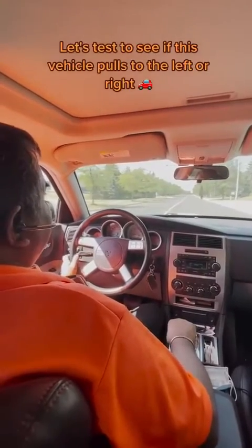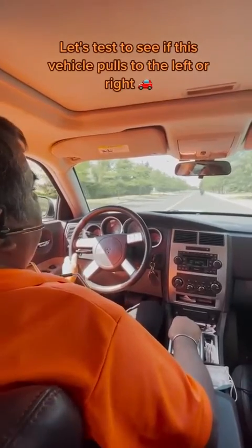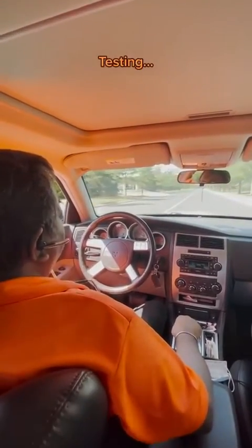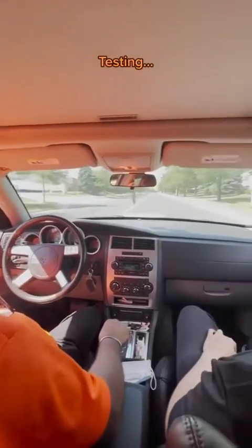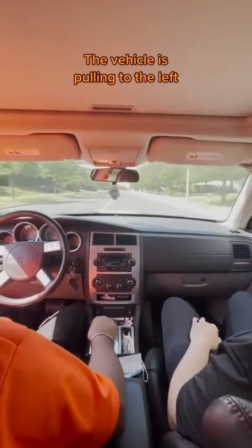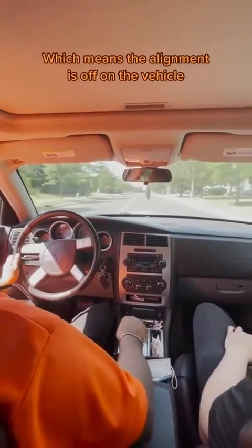Okay, now we're testing to see if this vehicle is going to pull to the left or pull to the right, and see how the alignment is. And we're just going slow, not fast. And as you can tell, the vehicle is pulling to the left. So the alignment is off on the vehicle.